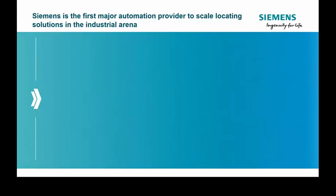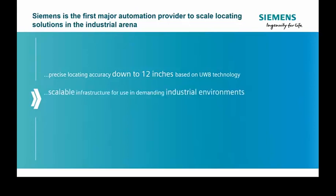So SIMATIC RTLS is the first industrial RTLS system on the market today. And we can get down to precise locating accuracy, like I said, 12 inches, maybe 30 centimeters, based on the ultra-wideband technology that we use. RTLS is a very scalable infrastructure.